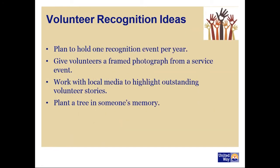Volunteers, we think, really like framed photographs. They like to see themselves. If they're an older volunteer, it's something they can show their grandkids. They can use that photo of themselves in so many ways. You can actually give that framed photograph to their spouse, or if it's a kid, to their parent, and surprise the volunteer by kind of going backwards and letting their family know how much you appreciate them.